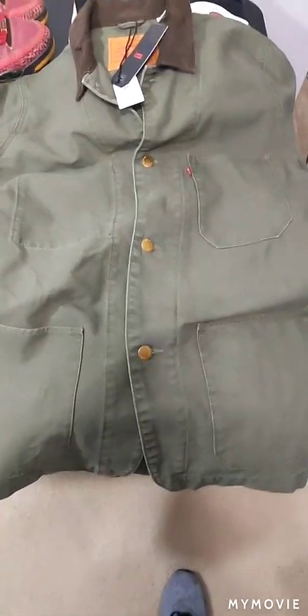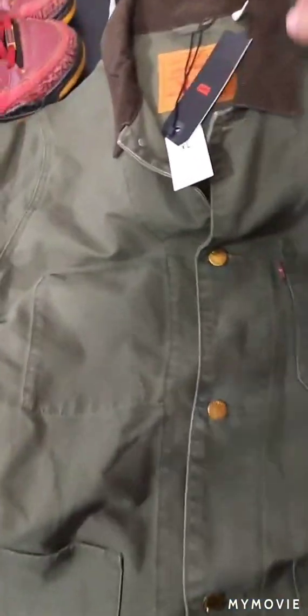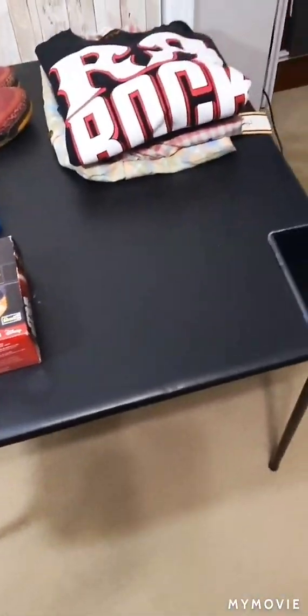I'm going to charge them shipping, of course, because that's going to be a heavy jacket. And the good news is, there's two of them. Not just one, but two of them. I love that. I like Ross now that they've opened their doors back up.